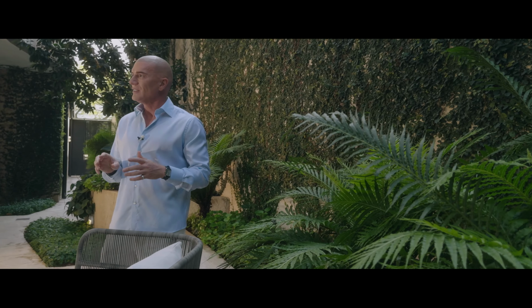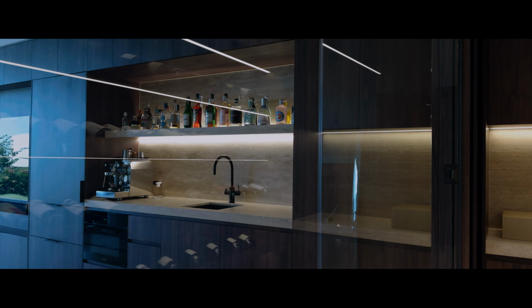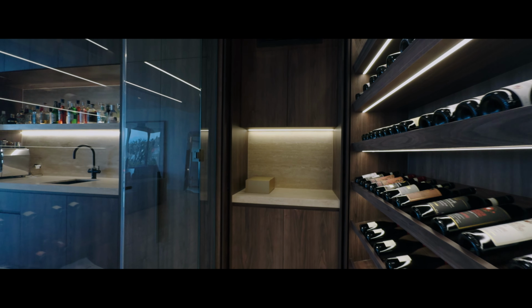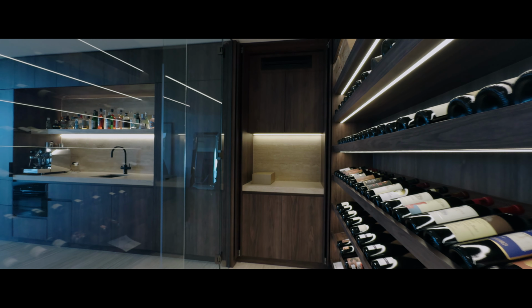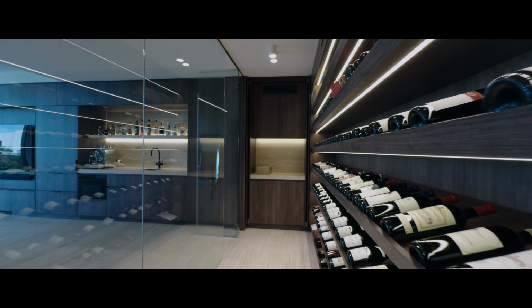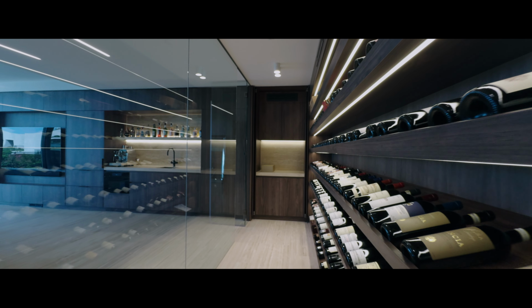But this house, it is restrained where it needs to be, but it's bold where it wants to be. So what I mean by that is that it's not done in vain. Everything here is designed so beautifully that the harmony and the symphony between the architecture, the form, and the function, being the build, is absolutely harmonious.